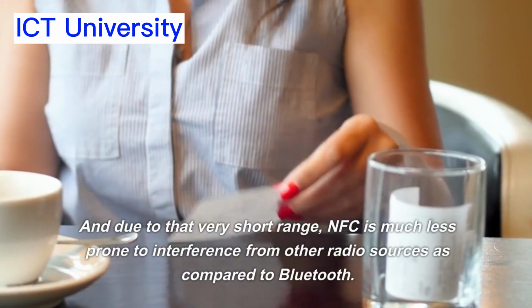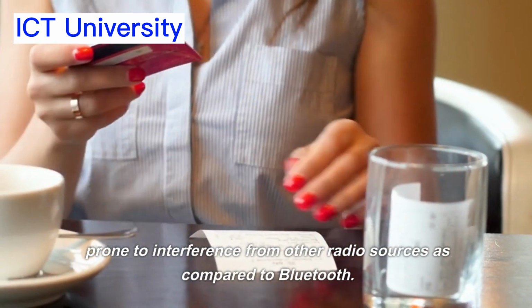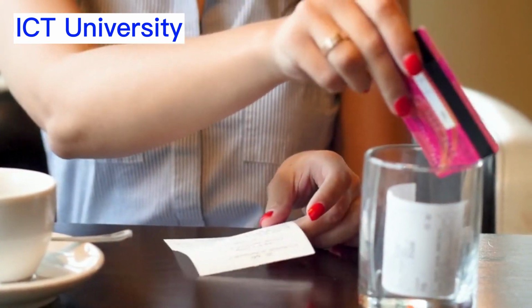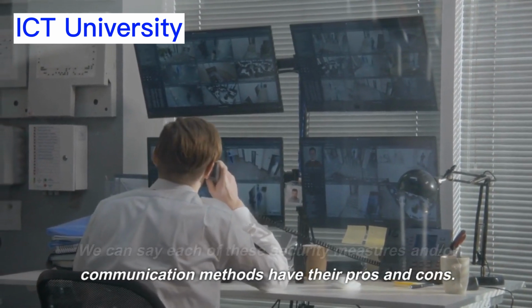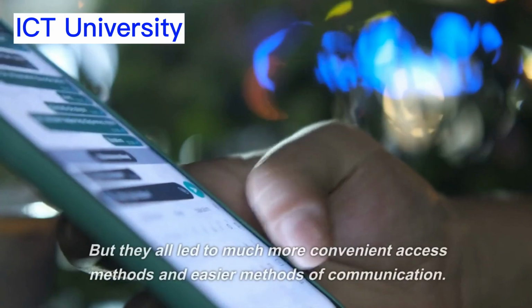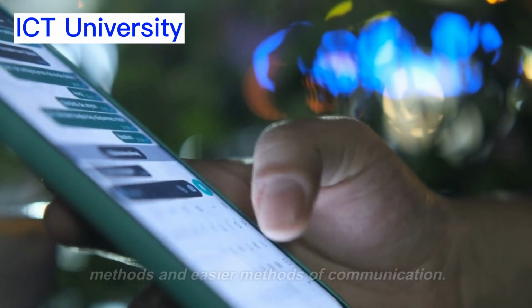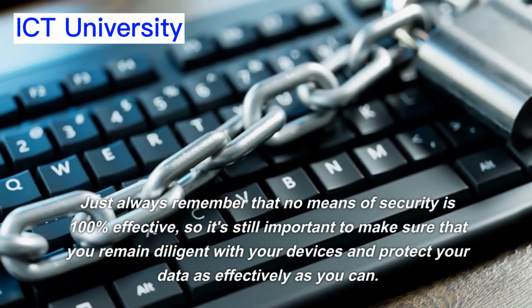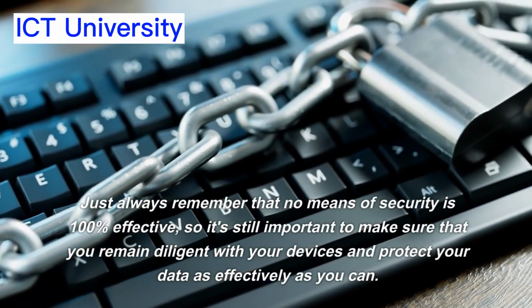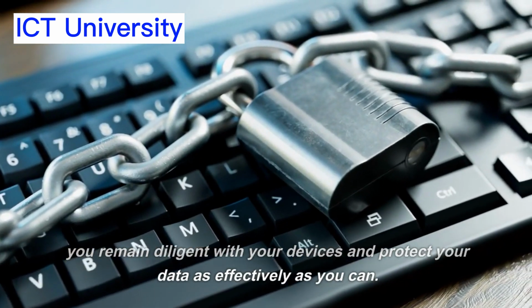And due to that very short range, NFC is much less prone to interference from other radio sources as compared to Bluetooth. We can say each of these security measures and communication methods have their pros and cons. But they all lead to much more convenient access methods and easier methods of communication. Just always remember that no means of security is 100% effective, so it's still important to make sure that you remain diligent with your devices and protect your data as effectively as you can.